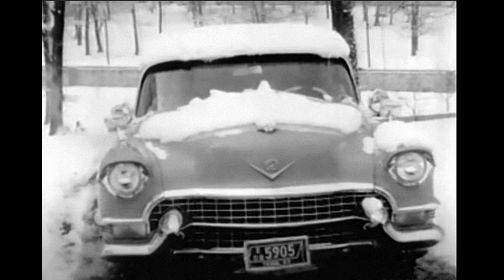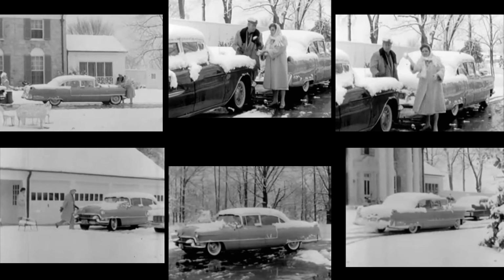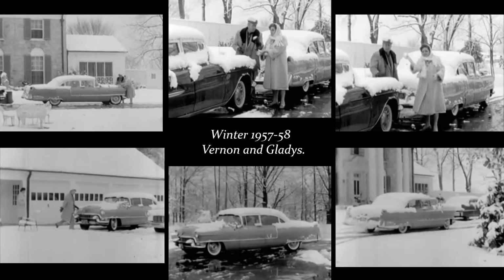This photo is from the winter of 1957. The 1955 Fleetwood now carries 1957 license plates with a new number 5905. Elvis gave the car as a present to his mother Gladys in late 1956, even though she couldn't drive and never had a driving license.